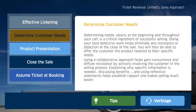Determine customer needs. Determining needs clearly at the beginning and throughout the call is a critical ingredient of successful selling. Doing your best detective work helps eliminate any resistance or objection at the close of the sale. You will then be able to offer the customer the product tailored to their specific needs.